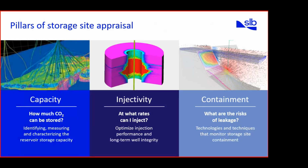In terms of injectivity, we're looking at how much CO2 we can inject per well. For example, can we inject 1 million tons per year, or can we only inject 10,000 tons per year? That will determine how we're going to set up our field development plan, how many wells we're going to need, what the well spacing is going to look like, so we can optimize injection performance and long-term well integrity. Containment, of course, is the most important. What are the risks of leakage of that CO2 out of the formation? And what monitoring technologies do we need to ensure we prove the containment?